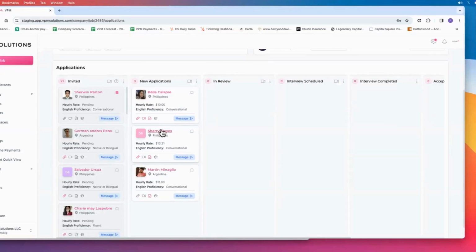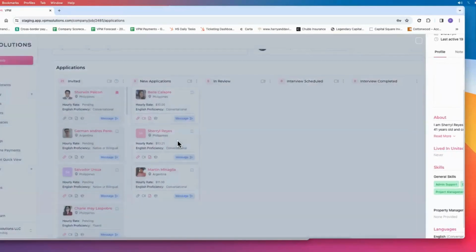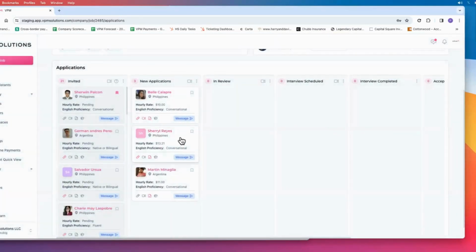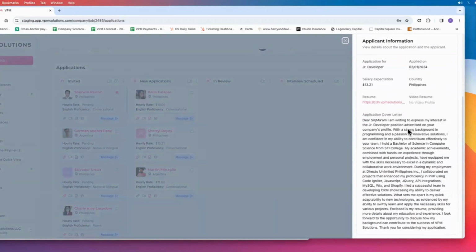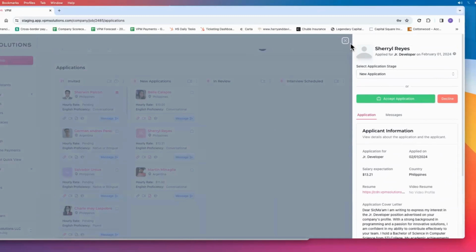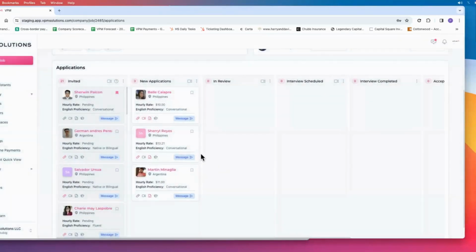These cards are the resume card, so I can look at the resume, and they're also an application card. If I click on the person's name, it's the resume. If I click on any white space in the card, it's the application, so I can review the application. If I want to message somebody, I click on messages and I can send a message. Simple as that. Evidently I can't in staging, but in production, I can.